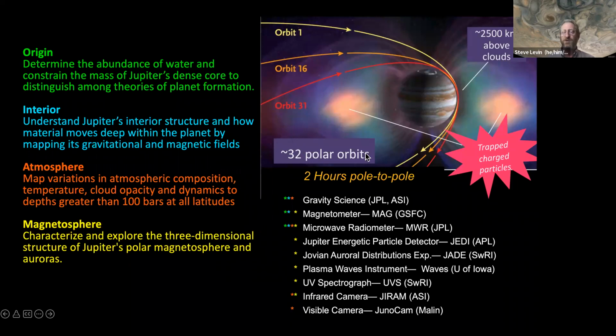So the plan was 32 polar orbits, use gravity to understand the interior, because gravity comes from the whole planet, and a magnetometer to measure the magnetic field, because that comes from the liquid metallic hydrogen deep inside. I'm going to pause there for just a second, because I can't help it every single time I say that phrase. Liquid metallic hydrogen.